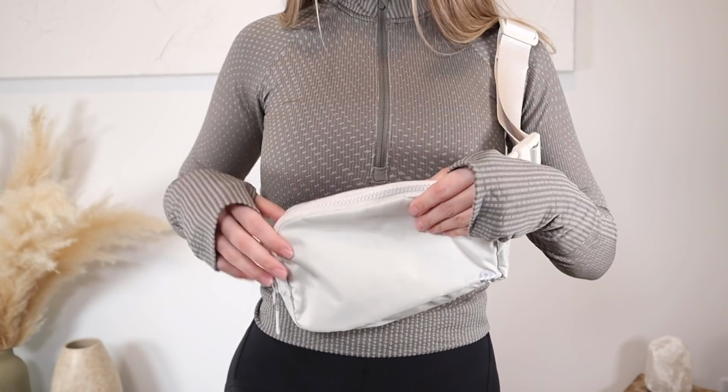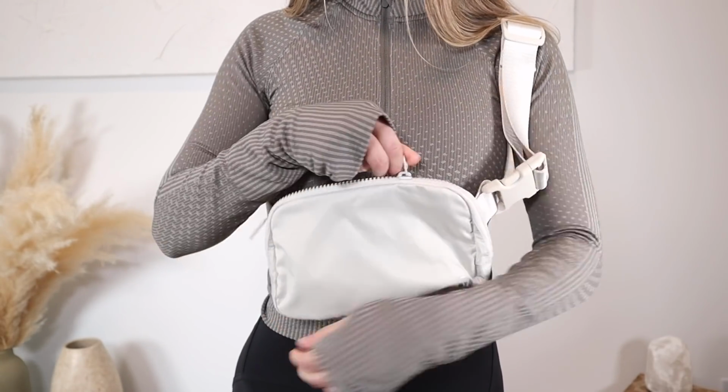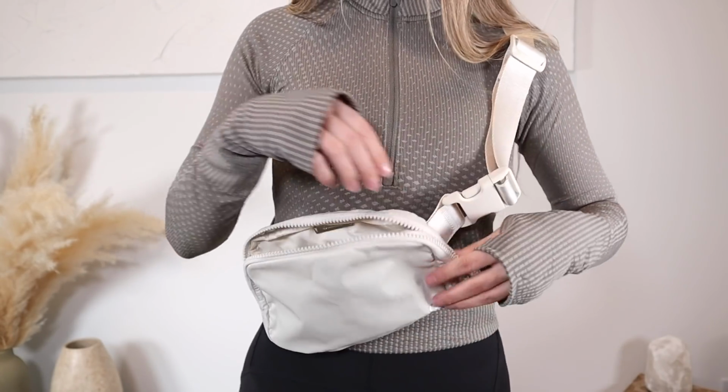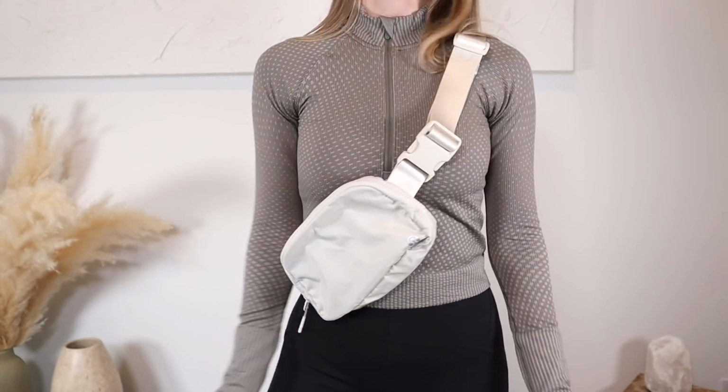To show you a few more things about this, it does have a nice zip pocket in the back. This holds my iPhone 13 Pro in it, and then it has a large nice zip compartment too. Has a few mesh compartments in here, so in the front of it, it has a mesh compartment that splits into 2, but then it has a bigger mesh pocket in the back. I don't really typically use those.